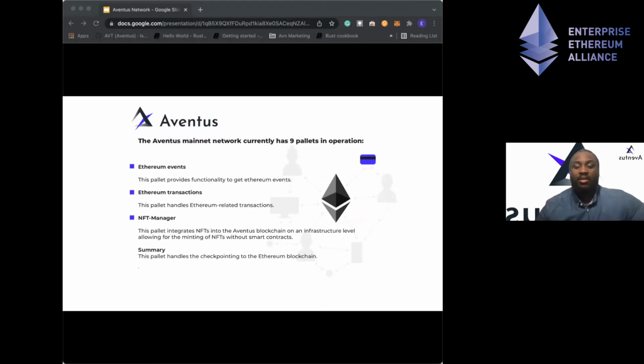We also have the NFT Manager palette here, and this palette was specifically designed to not just support NFTs on the Aventus network, but to also support migrating NFTs from Aventus to Ethereum and vice versa. So we're able to migrate NFTs; companies who build on Aventus are not locked in. They're able to migrate the NFTs from Aventus to Ethereum and vice versa.